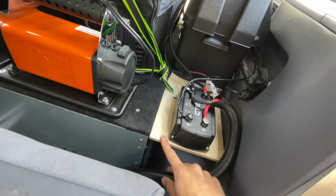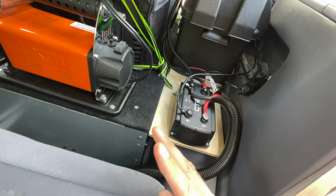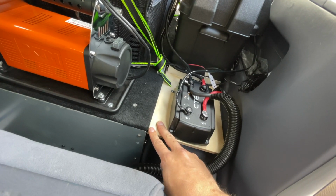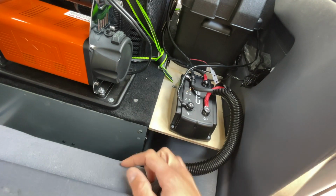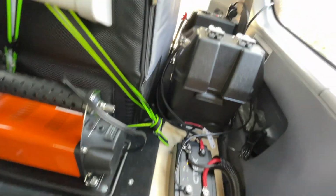I actually mounted the plywood on some brackets on the mounts for the rear seats. There's just 2 big bolt holes in there, so I've just mounted it on that. It took a bit of fiddling to get it nice and level, but looks good now. And I've got some black carpet, which eventually I'll put over that to match with this. I was just going out on a trip and I just wanted it all to be functional, so I kind of rushed that one in.